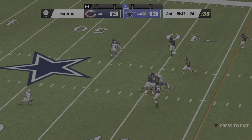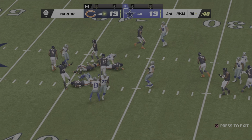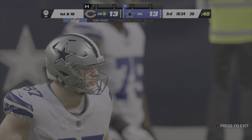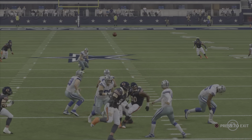and take control back. Oh, he put it on the carpet, a fumble. And this is picked up by the Bears. And they have possession, and they have it at the 38-yard line. And that, Charles, you'd have to think a pretty avoidable mistake.